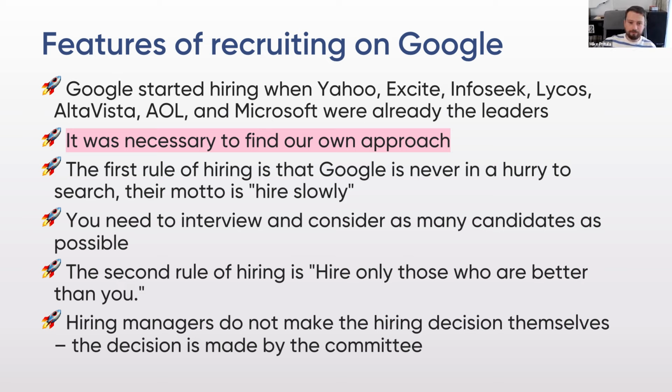The first rule they adopted and have followed for a long time is never rush a search. They explicitly say hire slower. That is, they believe in interviewing and considering as many candidates as possible. And we've been building this story since we started with Preply and then continued. So we had an internal standard. About 3 candidates should be at the beginning of the funnel so that we could confidently assure ourselves that there were enough candidates. If few candidates were considered for a position, that's not enough.